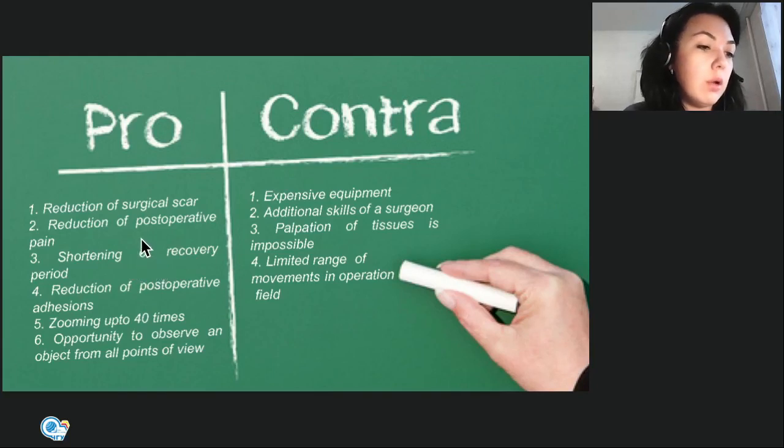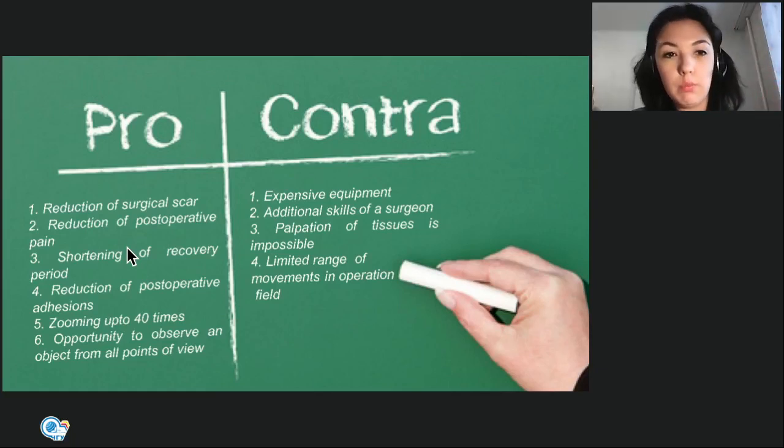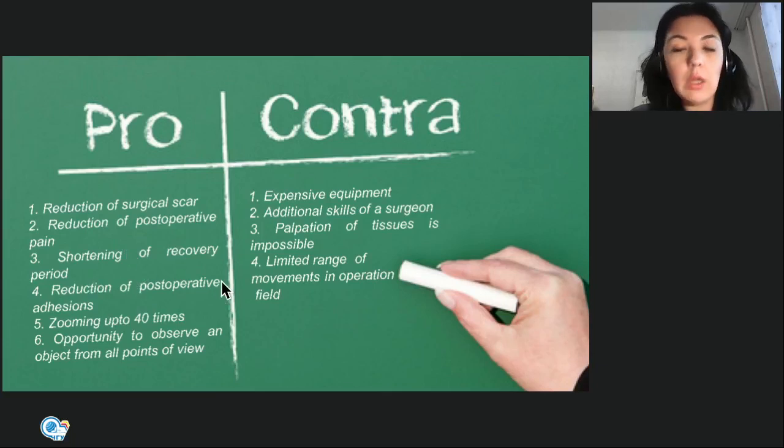So at our department, for example, when we perform laparotomy, the woman, because I work in the gynecology department, stays at the hospital for at least a week. And if it is laparoscopy, then 3 days are quite enough, but in European countries, there are even 1-day surgeries when the woman comes in the morning and then in the evening she goes home. Then the reduction of postoperative adhesions. I told you, the fewer incisions there are, the fewer adhesions will be formed.